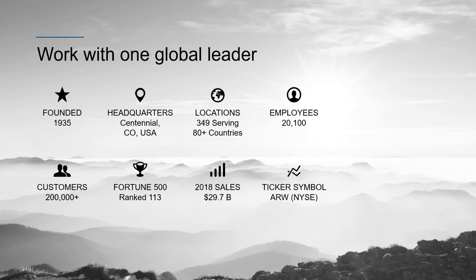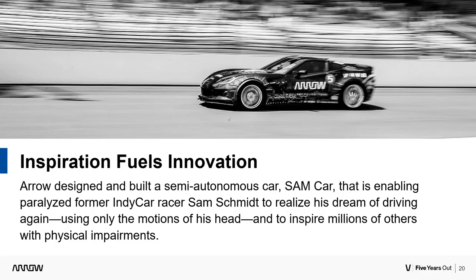And we have 20,100 employees all over the world, and 200,000 plus customers. We are ranked 113 in the Fortune 500, the famous magazine, and we had 29.7 billion in sales in 2018. We are also traded on the New York Stock Exchange, with the ticker symbol ARW, as in Arrow.